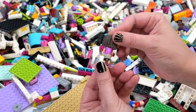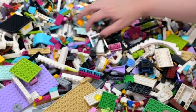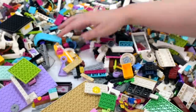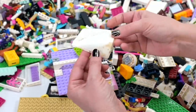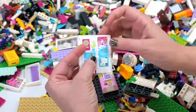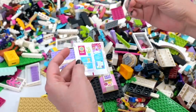Has this doll been run over by something, or was this what it was actually supposed to look like? I really want to know. That's so cute. I've never seen that piece before, that orange buckety bit. Ah, Stephanie's bed. That sticker's terribly applied. So I don't know whether these stickers. Ugh. Oh my goodness. Oh, that is manky. But this is the sticker sheet for the pop star's recording studio.